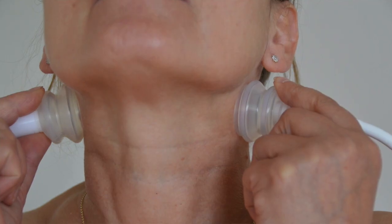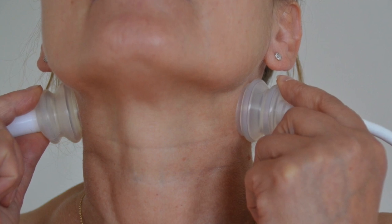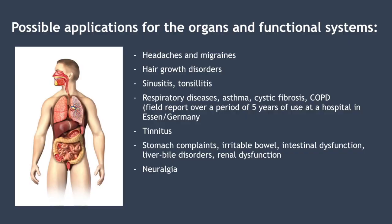You use a similar procedure in the case of chronic tonsillitis, but please do not use it if the patient has a fever. The hospital in Essen found in a 5-year field report that in cases of the progressive and incurable disease COPD, the quality of life of patients was able to be improved enormously. The same also applies to other respiratory diseases such as asthma, bronchitis and cystic fibrosis.